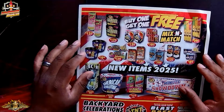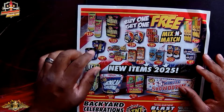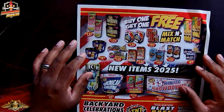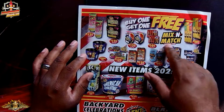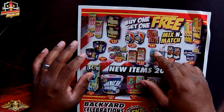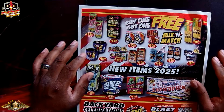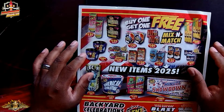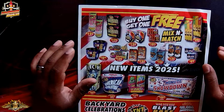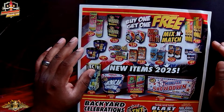So over here for $12, we have our TNT Orchid. We have Neon Force. These are some basic fountains here for $17. Over here we have our buy one, get one free again on the Cool Cat. I believe this one's only $10. I'm not sure if this one's part of the buy one, get one free, but it may be. And then, of course, you can also mix and match some of these to get your basic sparklers. A lot of these items are noticeable favorites that they've had for the past several years.